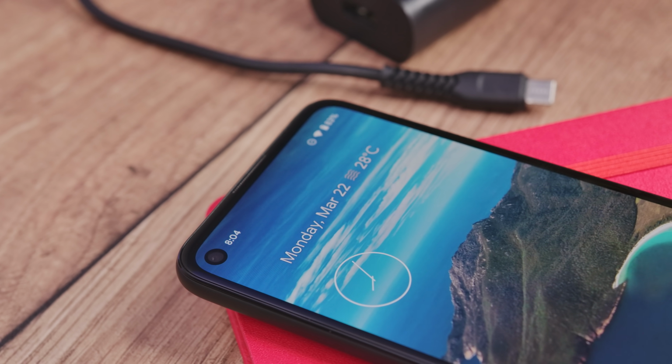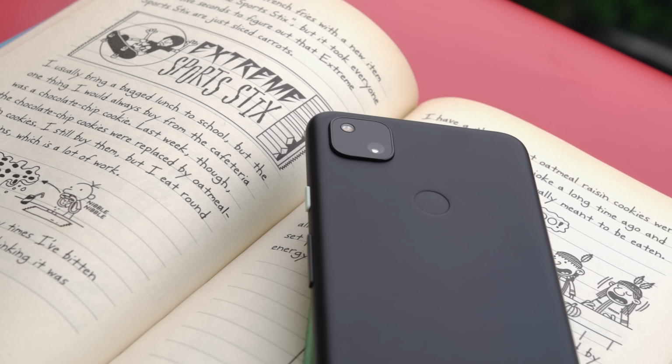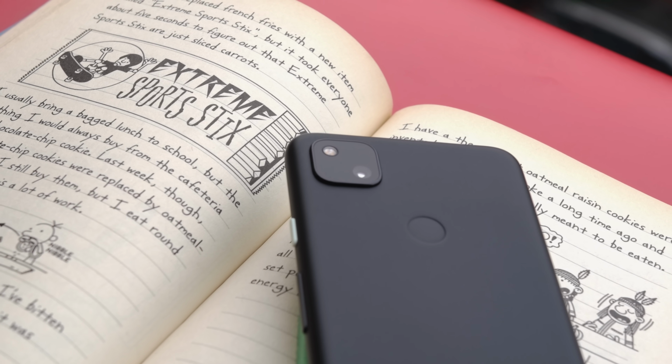The 8 megapixel selfie camera has a fixed focus but does a decent job and delivers respectable stills in most lighting conditions. Low light performance is also incredible for a camera sensor this size. The images have accurate colors and plenty of details even in challenging environments. The only thing that's missing is the lack of a good telephoto or a good ultra-wide camera.